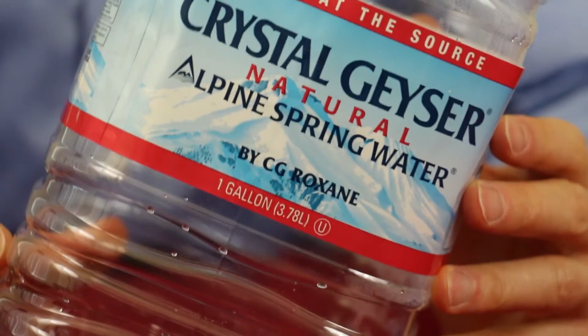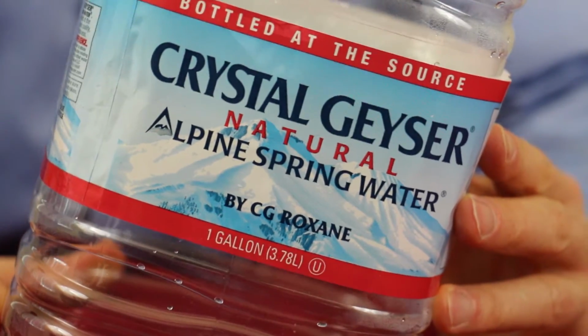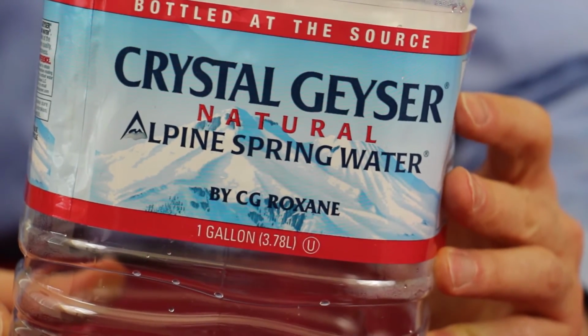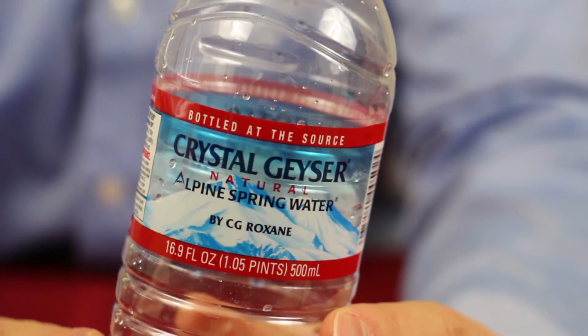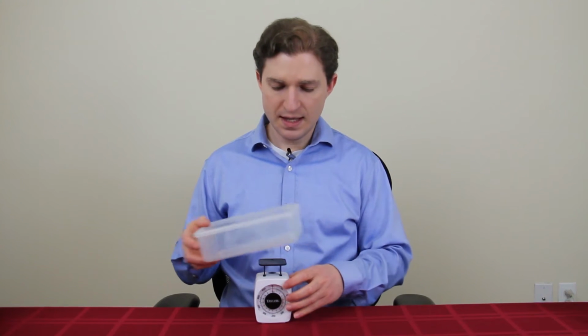First, we have to figure out how many small bottles it takes to equal one large bottle. The large bottle is 1 gallon, or 3.78 liters. The small bottles are 500 milliliters. So that math tells us that we need between 7 and 8 of these to equal 1 of these. Now all we have to do is weigh one big bottle and 7 or 8 little bottles and see what the difference is.